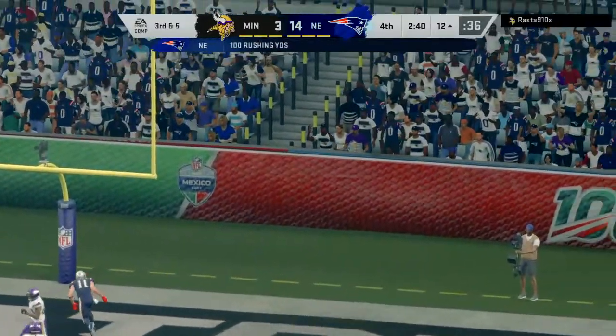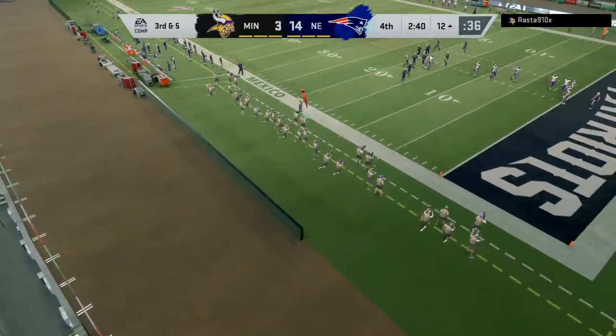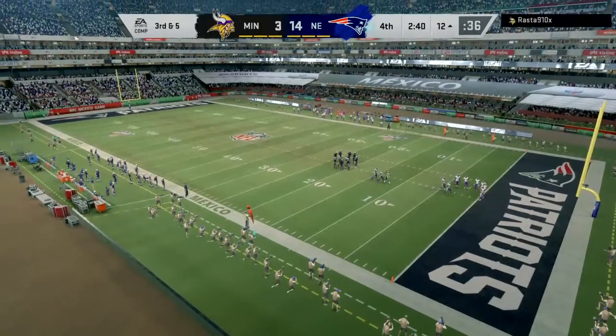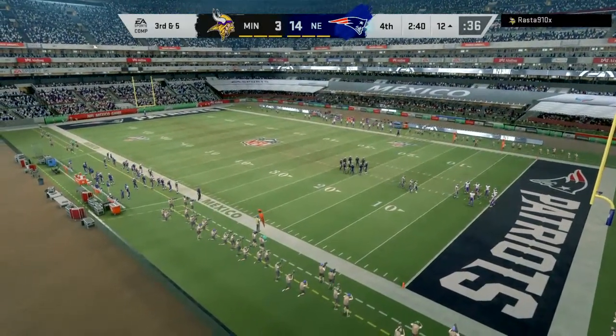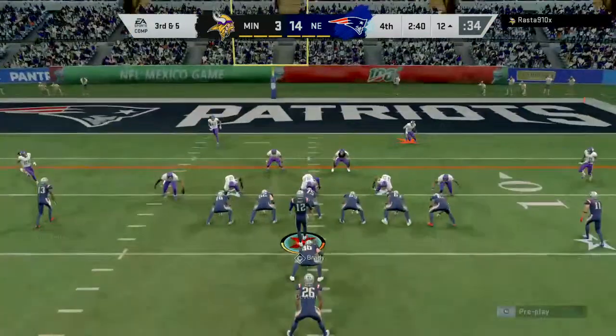But now it's 3rd down. Those throwing windows get a lot tighter near the end zone, don't they? And here's the thing. You already probably have 3 points in your hip pocket. You force a throw here and give up an interception, you come away with nothing. Especially tough in the middle third of the field where he threw that one.